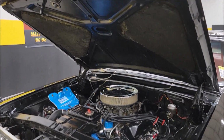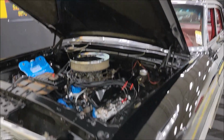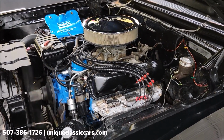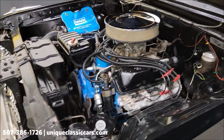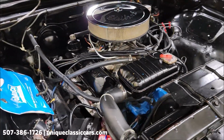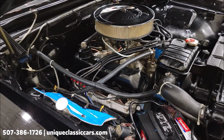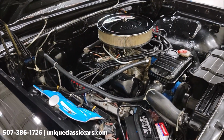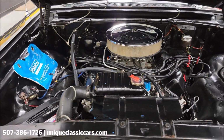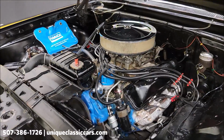Here we go with the hood pops. Underside, there's that 390 V8 underneath the hood. I believe it was Edelbrock 4-barrel carb. Again, power steering. Doesn't look too bad. Nice and tidy underneath there. Heater hose is still hooked up. Smooth runner. And sounds good. All in one.